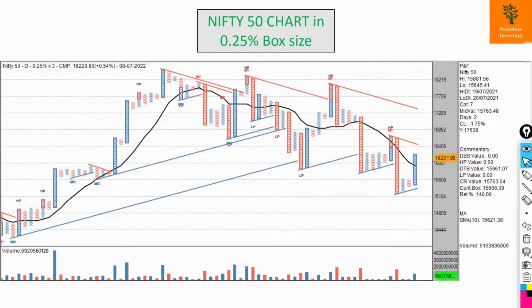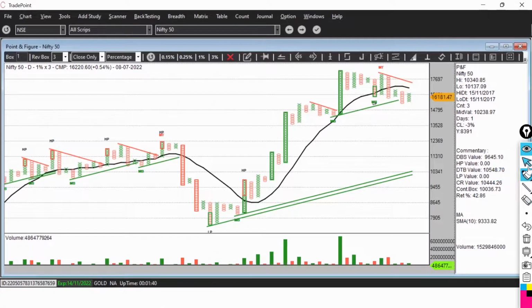This is a chart of Nifty 50 in point and figure. This is a chart in 0.25% box size, and you can see that after a prolonged downtrend it is still in a downtrend, but some bullishness is there because a bullish anchor column is being formed here. That is why I thought I'd make a video and update you about what is happening in the market. So this is the Nifty 50 chart here.